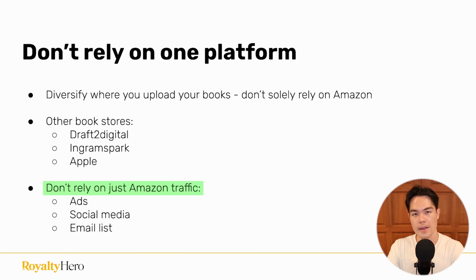So, don't just rely on Amazon organic traffic, although you will get that. You want to supplement that with ads, social media, email lists, right? The more you can build that, the more bulletproof your business is, and the harder for your competitor to compete with you. If you got a huge email list and your competitor doesn't, then obviously you have a huge moat around your business.